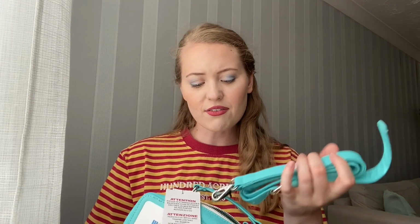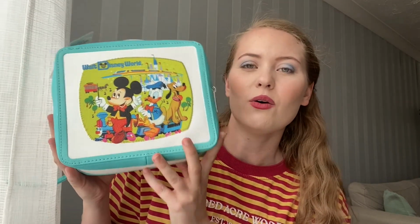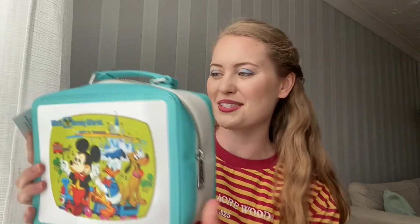And it doesn't necessarily look like a Loungefly one. I think it's quite unassuming. And I am absolutely obsessed with this. I will be taking this with me everywhere, literally everywhere. I love it. This is my favorite purchase. And then I got Harry a t-shirt and a pin, but he has put those away, so I cannot show you those. But those were the things I got.